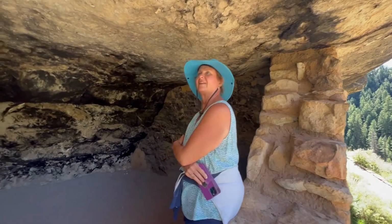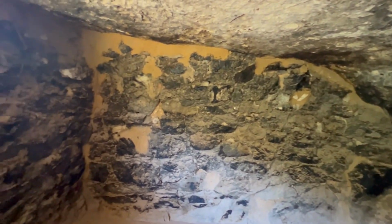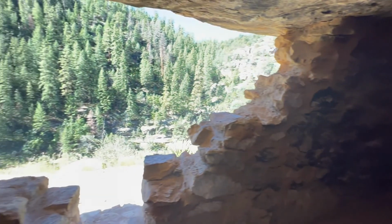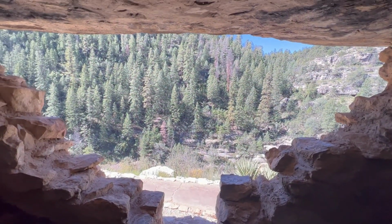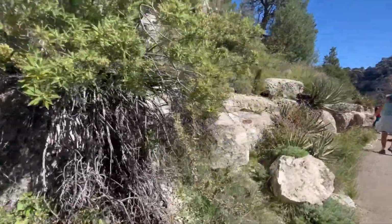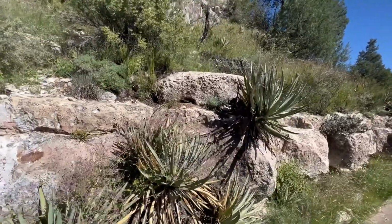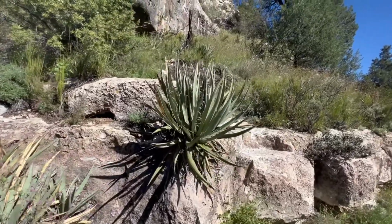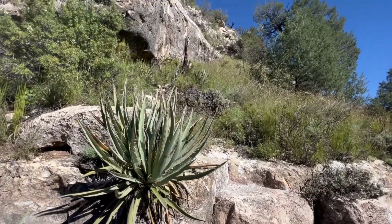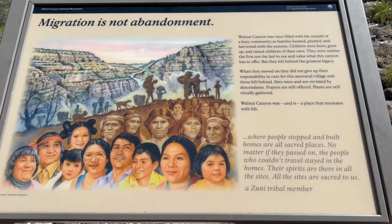Whoa. Nice thick walls. Boy, they had a nice view, didn't they? Yep. A room with a view. The room was actually pretty good size, and they had a great view, whether it was sunny or snowing. You just look at all these herbs and things here. It wasn't a matter of them just living here. They actually utilized all these things for food, or like this yucca they made baskets out of. They used all these different things to live and thrive here. So this area was inhabited by the Zuni Indians.